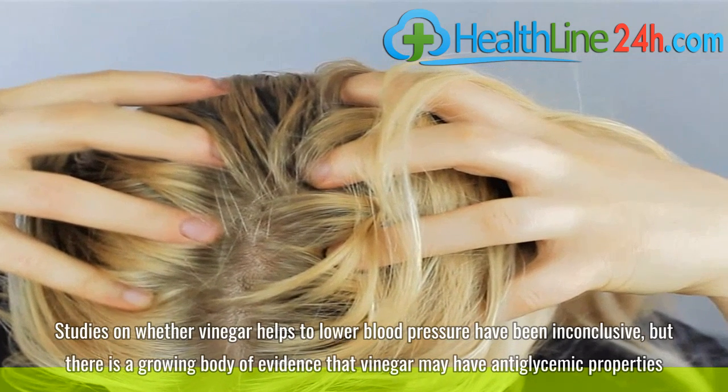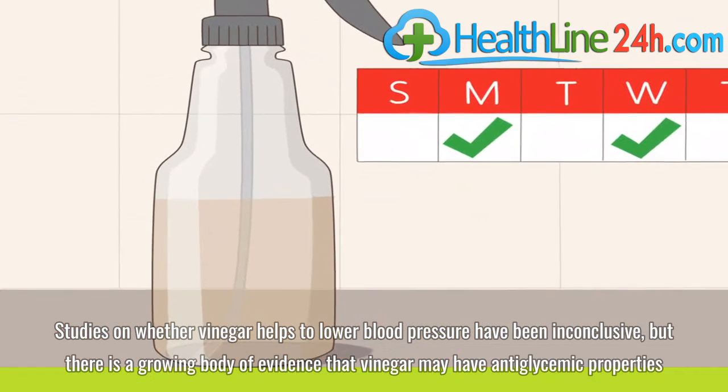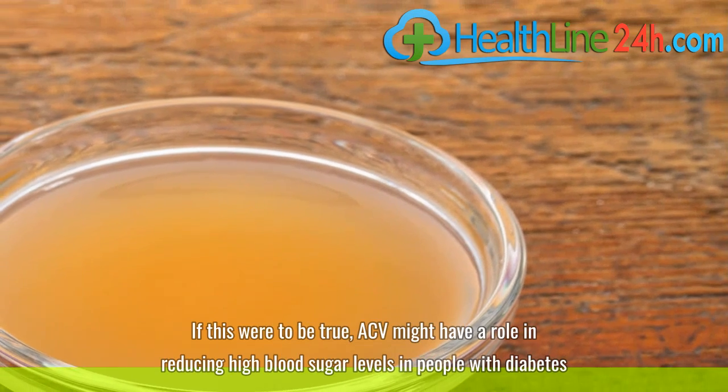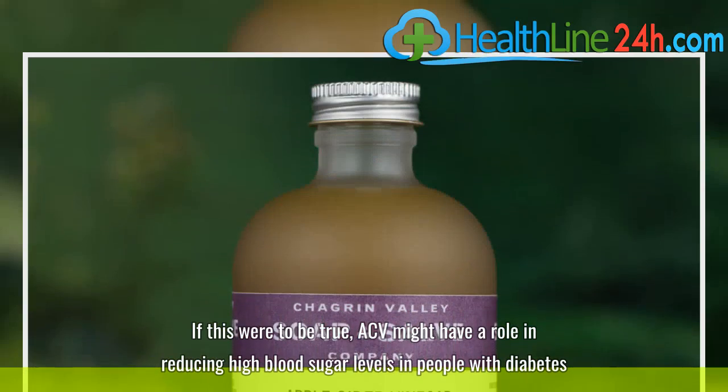Studies on whether vinegar helps to lower blood pressure have been inconclusive, but there is a growing body of evidence that vinegar may have anti-glycemic properties. If this were to be true, ACV might have a role in reducing high blood sugar levels in people with diabetes.